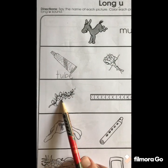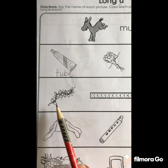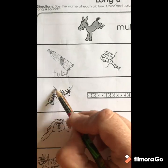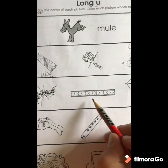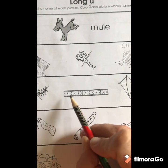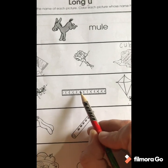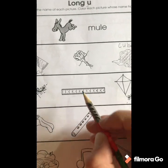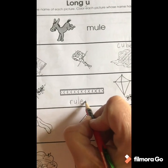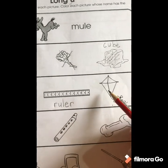Okay, this is a vine. V-I-N-E. Do you hear U in vine? No, so put an X on it. This is called a ruler. Ruler. Do you hear U in ruler? Yes, so go ahead and color it. And I'll write the spelling. Ruler. So color ruler and then you can move on.